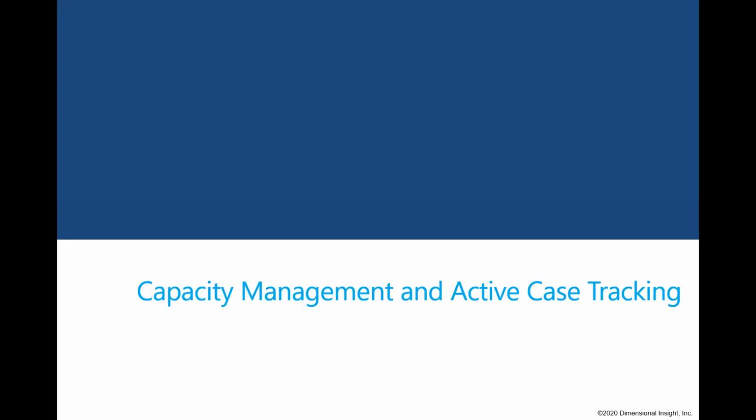Our first topic is capacity management. Hospitals need to understand utilization of the space they have and the number of patients in their facility. Matt, could you please start us off by talking about what you're seeing hospitals do in this area?